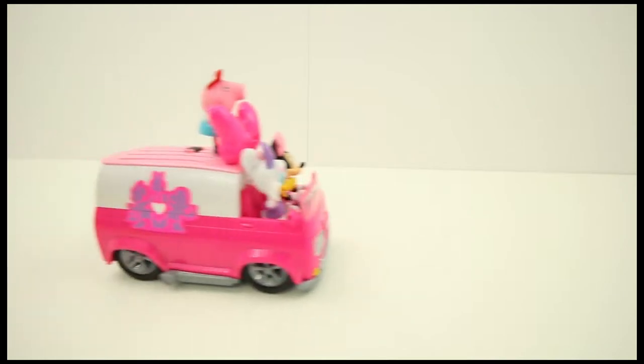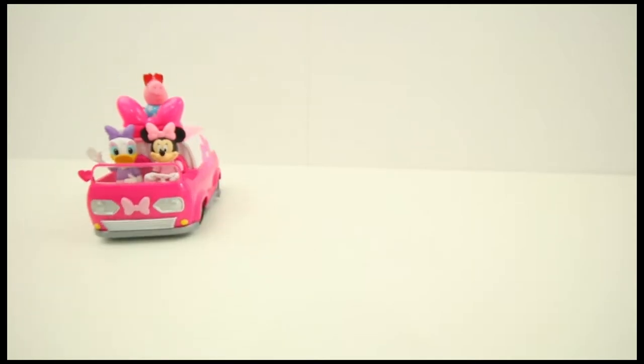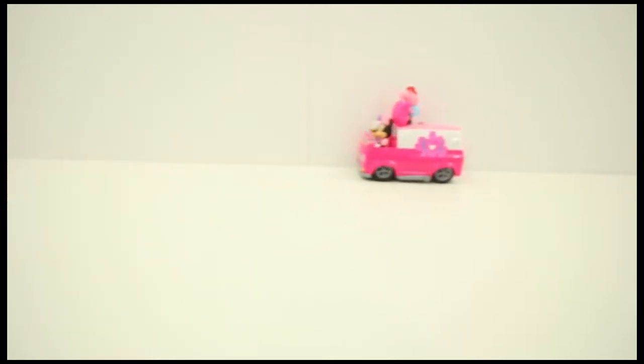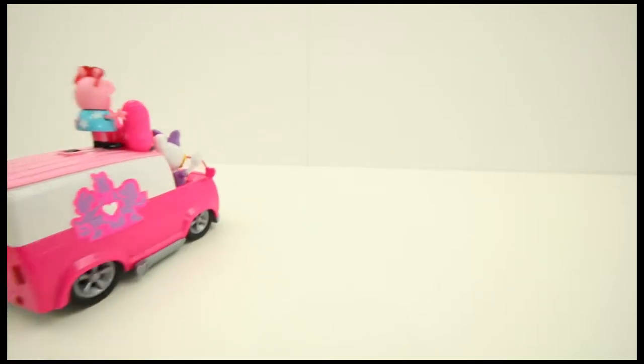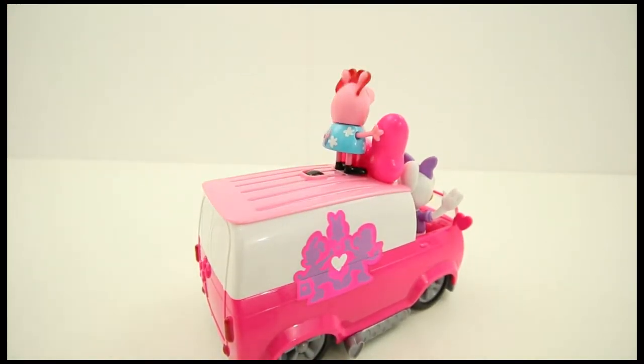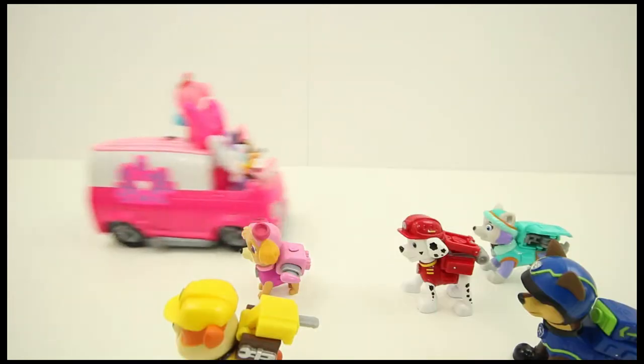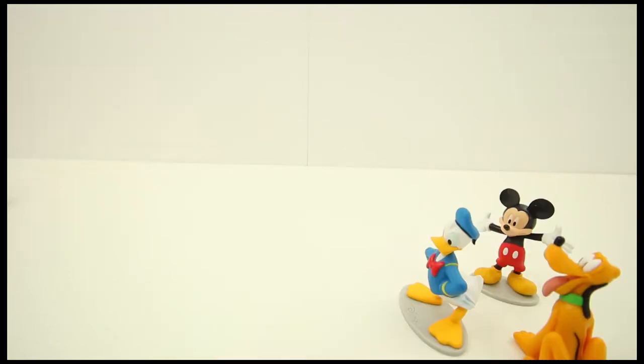What's going on here? Minnie, have you tried driving this van before? This is a brand new van and it's fast. So make sure to hold on up there, Peppa. I think she's doing good now. Hold on, Peppa. Oh, poor Peppa. Careful, Minnie. Careful, drive safe. Here we go. Hi, Paw Patrol. Watch out! He's behind the wheel again!